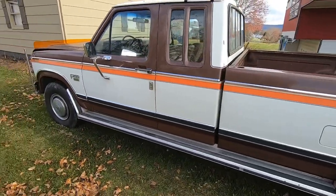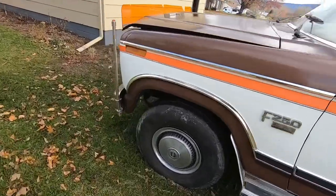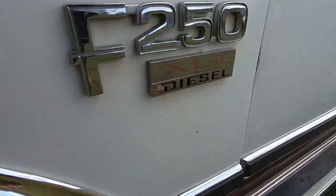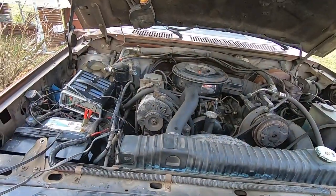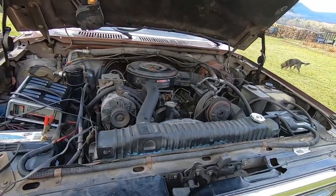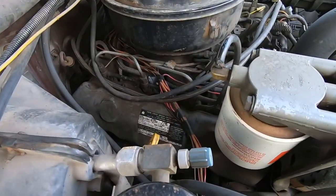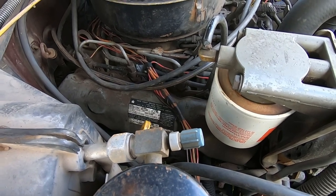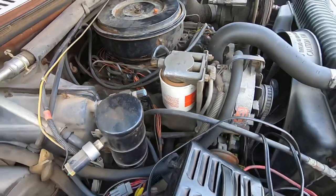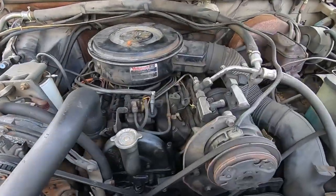It has a C6 automatic transmission and a 6.9 liter diesel International. It's basically stock, well maintained, but has sat for a few years. The owner was elderly and hasn't been driving it for a long time. If you look at the tag, this is the 175 horsepower version, so it's the higher power. This is towards the end, I believe, of the 6.9s. I don't know, I'm learning about them. But it's pretty much complete.